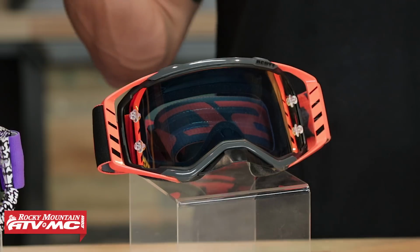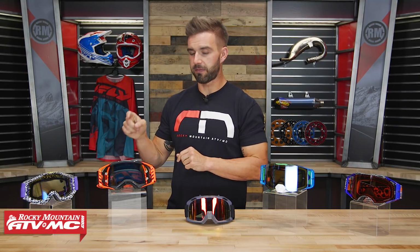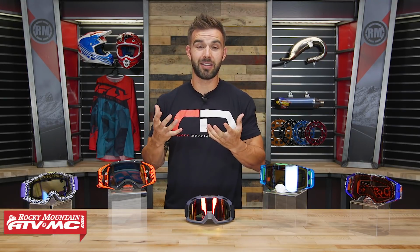I also like the outrigger system. If you're not familiar with outriggers or what they're intended for, those help you get a better fit to the rider's face when you have the goggle inside the helmet. You're also going to have a 50mm strap. It's not a huge deal. I just think it looks cool.